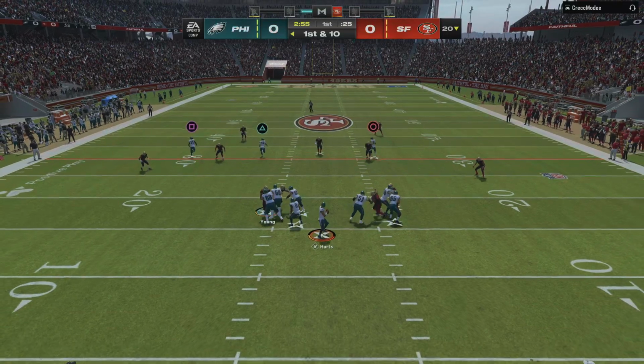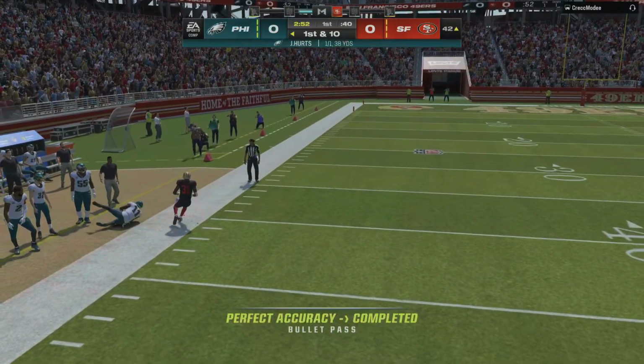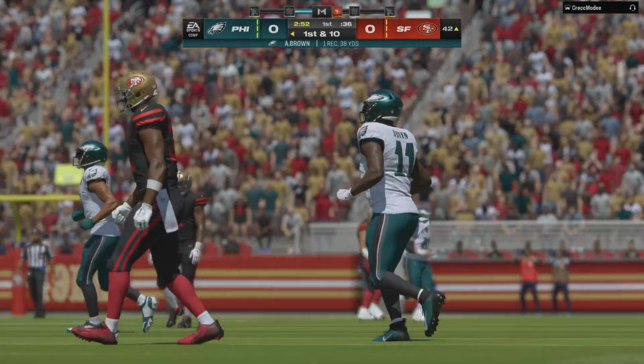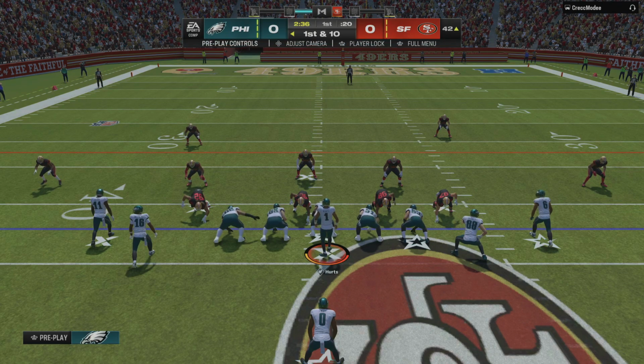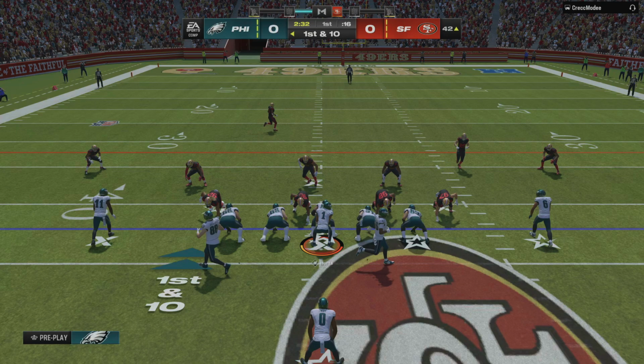They'll throw on 1st down with Hurts. Oh, he's going to take a shot right away. And he's got it. What a catch on the sideline. They give him a gain of 38. So the big play gets him across midfield now for 1st and 10.